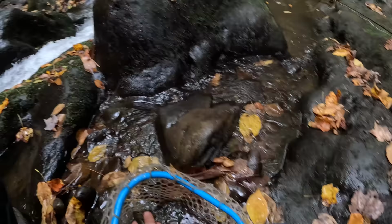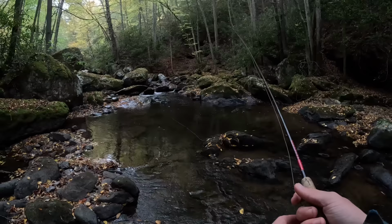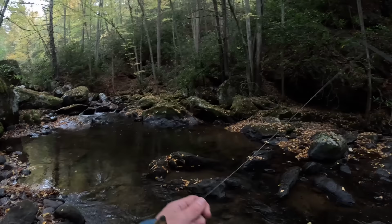Alright guys, there he is. First brownie of my little Southern Appalachian trip on the last day. So I'll take it. Thanks, buddy. Hey, man. I mean, that's a fish, but I can't fish. That fish can't be bigger than 3 inches.